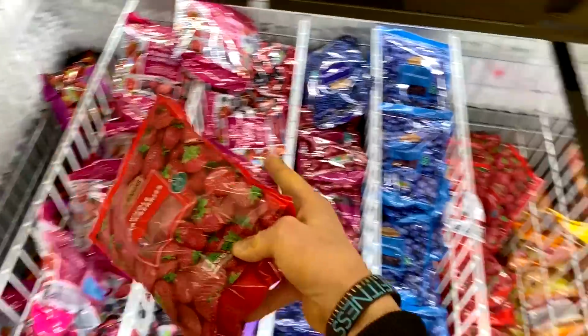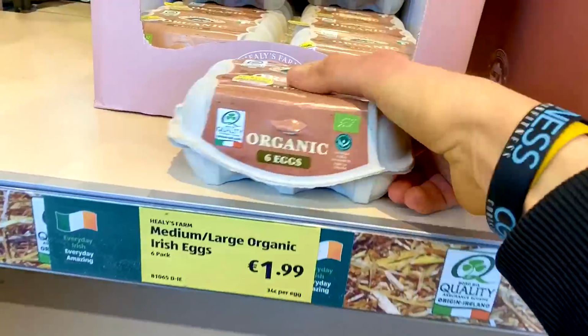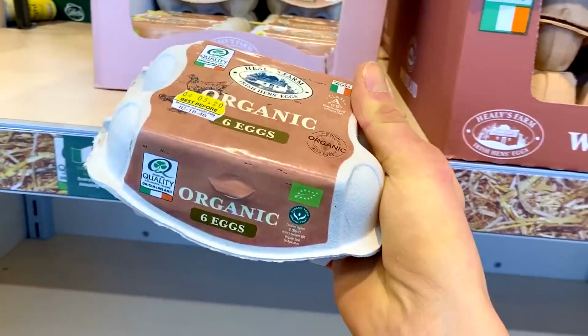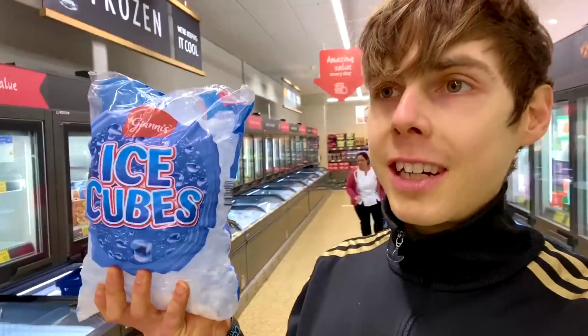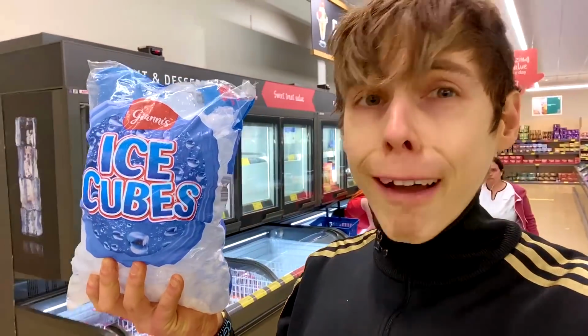These ones look good. Next, you're gonna need some frozen berries. You know my favorite is some frozen strawberries. Then, if you can find them, you're gonna need some eggs, or just egg whites in particular. And of course, the final ingredient you're gonna need is some ice, because after all, this is ice cream.